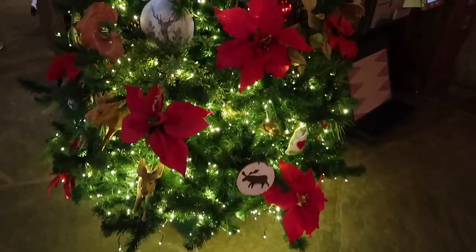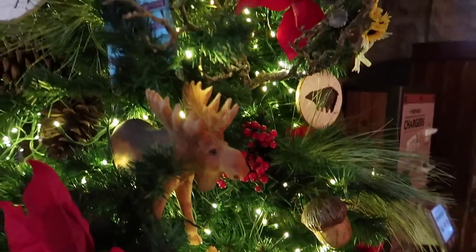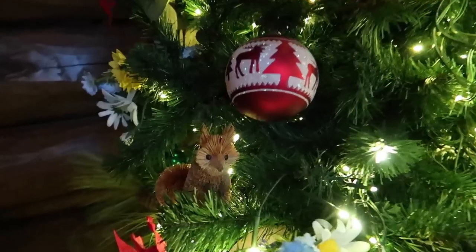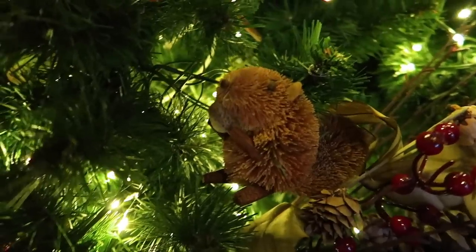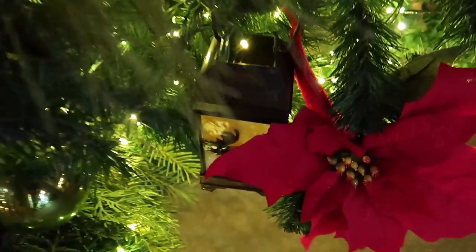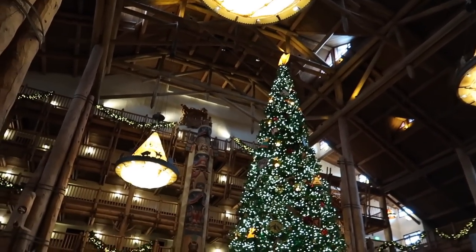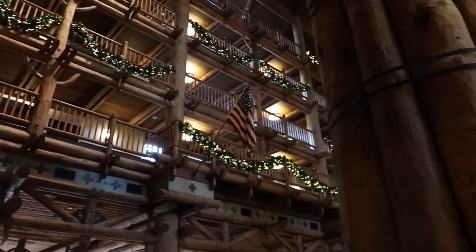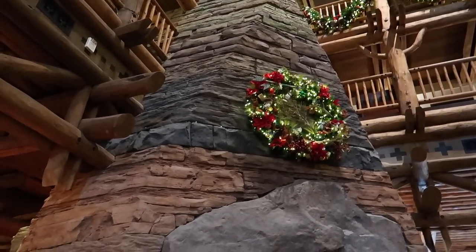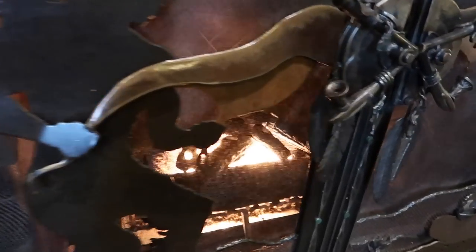Besides the main lobby tree, there are smaller trees all over the resort. You can see moose and chestnuts, wooden carved ornaments. This is like a little fox, I think. I wonder how many little animals we can spot in here. So many. And the lanterns, mini lanterns. The tree is so large that it has to have some extra support. You can see those cables propped up. And there's garland and trim on nearly every floor. A massive wreath on the fireplace. Fireplaces all over the resort are roaring, giving it this cozy, toasty feel.